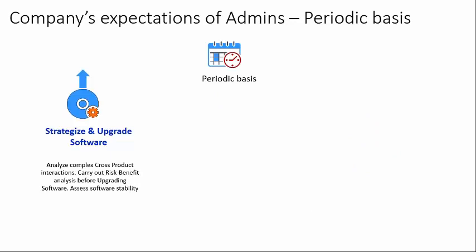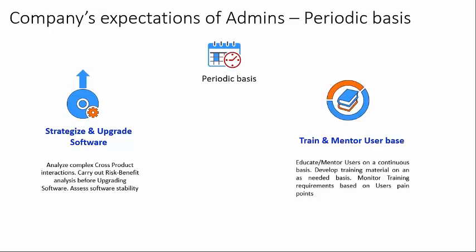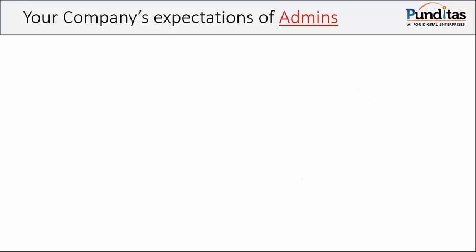On a periodic basis, I think you will need to consider your strategy for updating or upgrading the software, as well as perhaps training and mentoring your user base. Hopefully this resonates with what happens at your company. So do let me know if you think it's otherwise with your company. So broadly, these are the 4 categories.